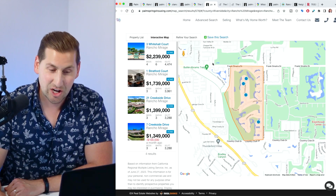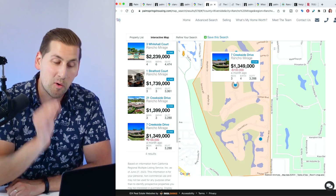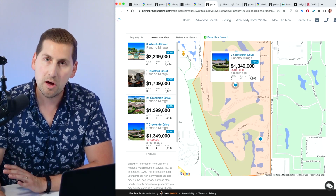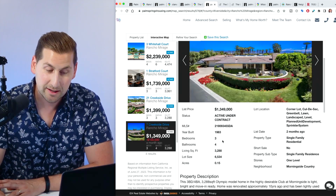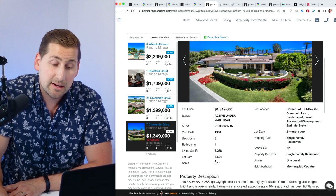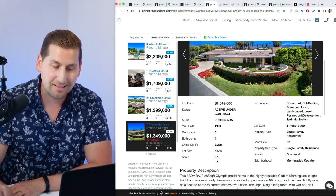So let's check out Morningside, the homes. Right now, they start at 1.3 million, going up to 2.2 million, okay? And they do have an attached home section as well that are going to be more affordable than the detached homes. But here we go, 1.3 million. Built in 1983, 3-bed, 4 baths, 3,200 square feet of living space, that's pretty decent. 6,500 square foot lot. They're going to be smaller because most likely you're going to be on the golf course or have some kind of lake view.